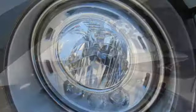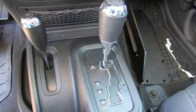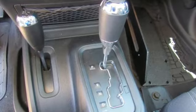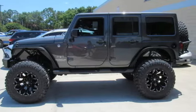Safety is essential and nicely covered by fog lamps, electronic stability control, hill start assist, and advanced multi-stage front airbags. This Wrangler is a natural at facilitating fun. Check it out today.